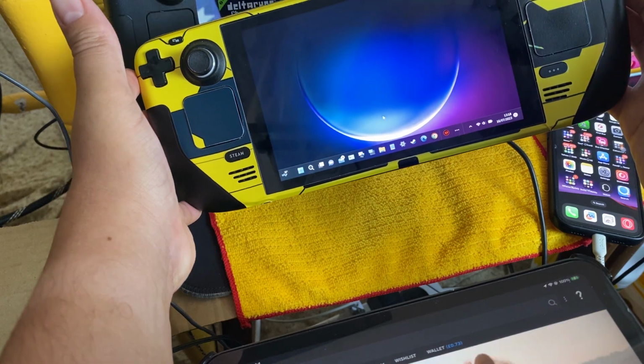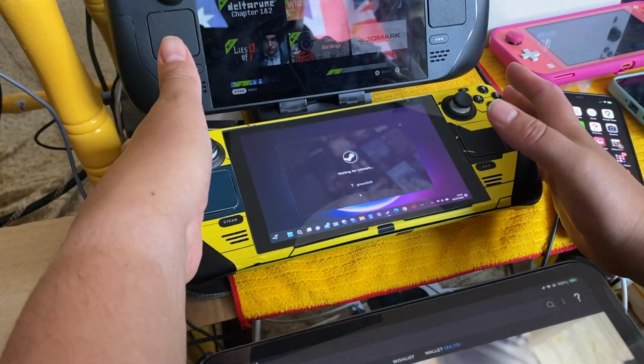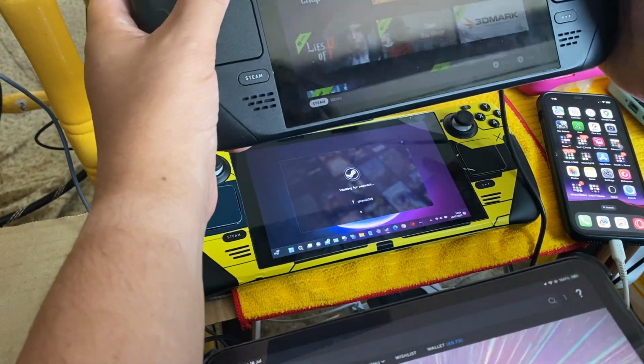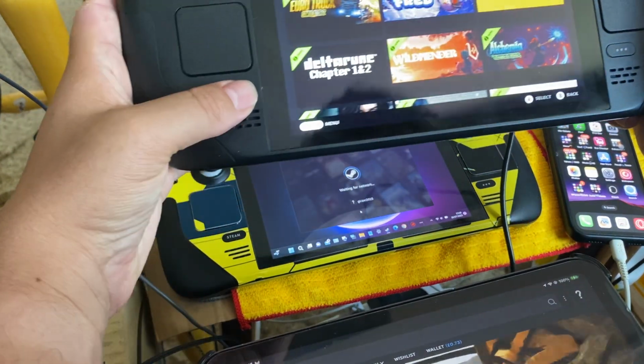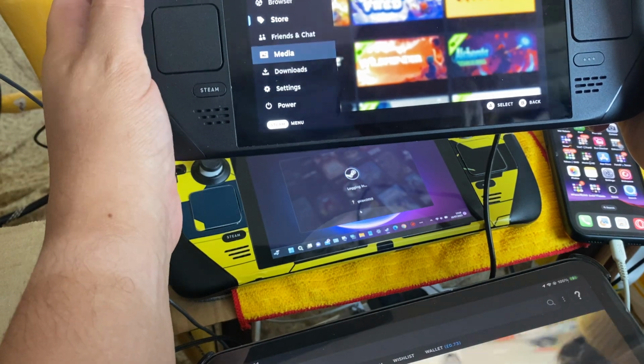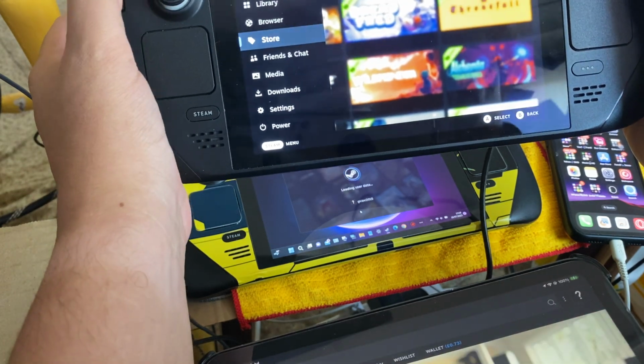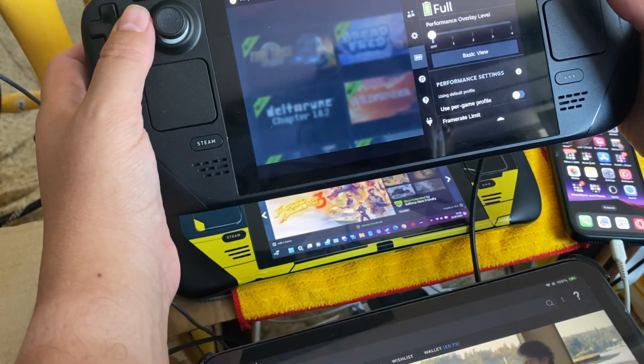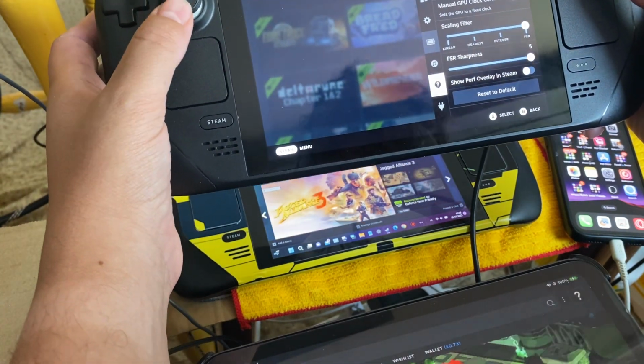The way I saw it, it's a win-win situation, because think of it this way: I'm going to have two Steam Decks on me, and look at it this way, I've got all the stuff back here. Oh yeah, and I've got plugins as well. I've got some plugins that I downloaded yesterday.